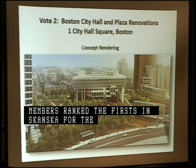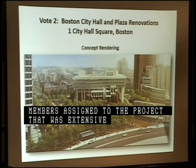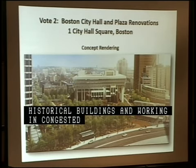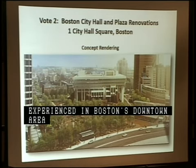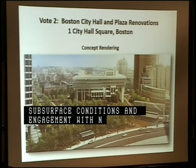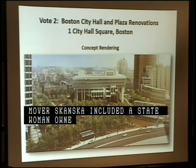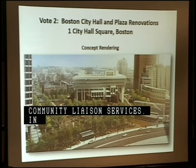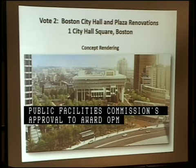Accordingly, the selection committee members ranked the firms, and Skanska was recommended as a top firm for the following reasons. They had outstanding team members assigned to the project that possessed extensive experience managing large-scale construction projects, historical buildings, and working in congested urban settings. Additionally, the team had experience in Boston's downtown area, interfacing with difficult subsurface conditions, and engagement with the MBTA on prior construction projects. Moreover, Skanska included City Point Partners, a state-registered woman-owned business, as a subconsultant to its team for community liaison services. So in conclusion, I'm seeking the Public Facilities Commission's approval to award an OPM contract to Skanska USA Building Incorporated. And if you have any further questions, Bill, feel free to.